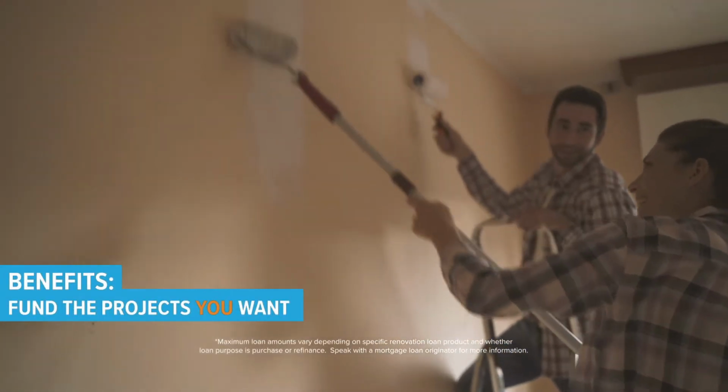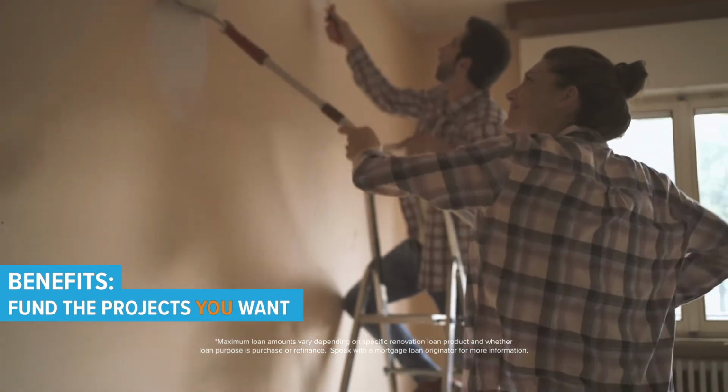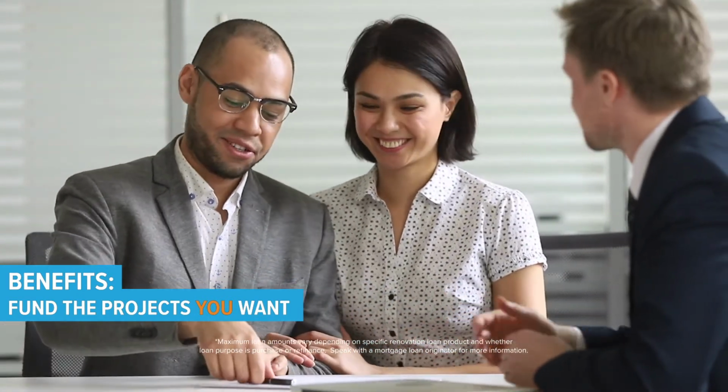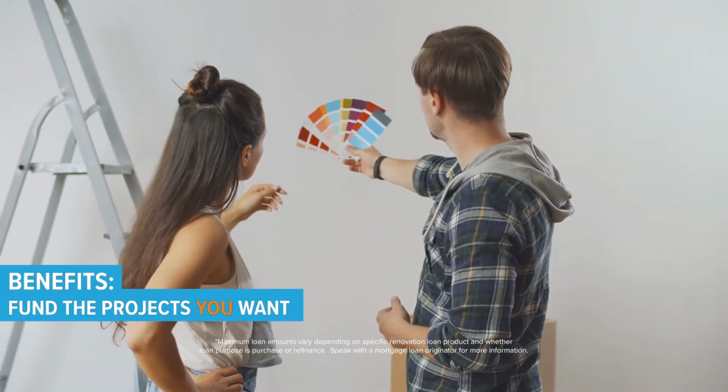Maybe you're thinking about making improvements to your home, but you're worried that the project may be too big to take on. Well, a renovation loan will let you borrow against the value of your home after upgrades, allowing you to access more cash to make your house your dream home.